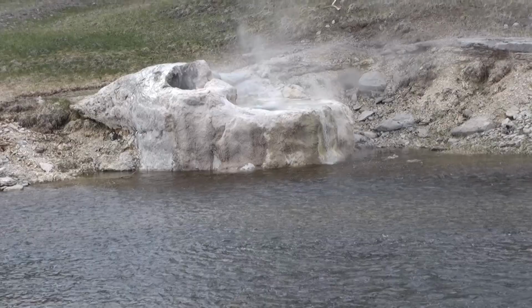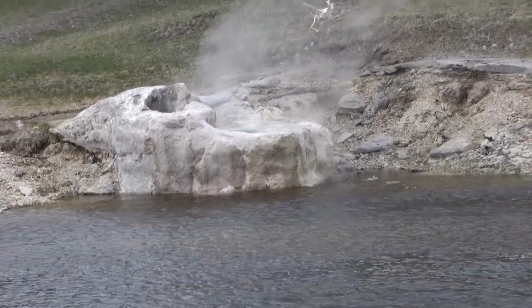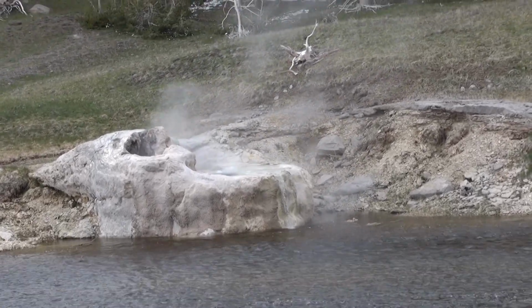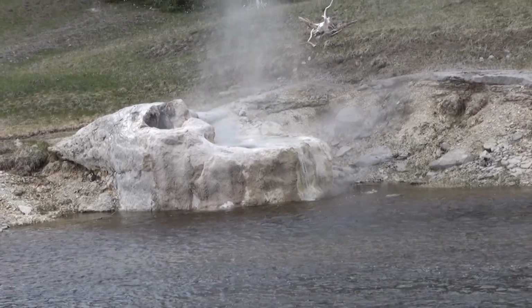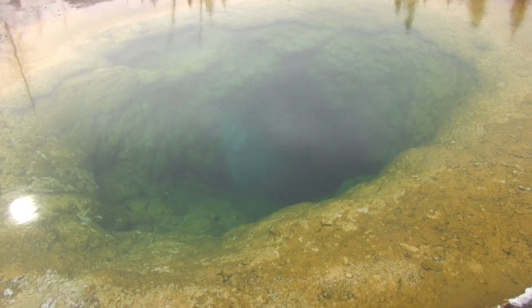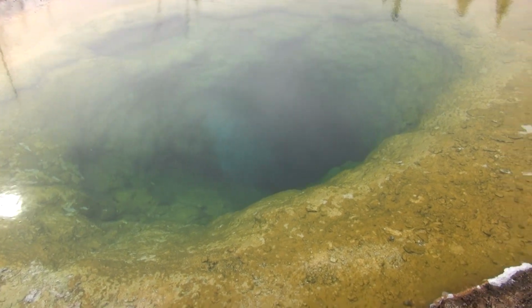I bet you can't guess what the name of this geyser is. Give up? Well, it's called the Riverside Geyser. It looks like it's a hot tub associated with the river here. Three more. Yeah, so this is called Morning Glory. And you can see why.